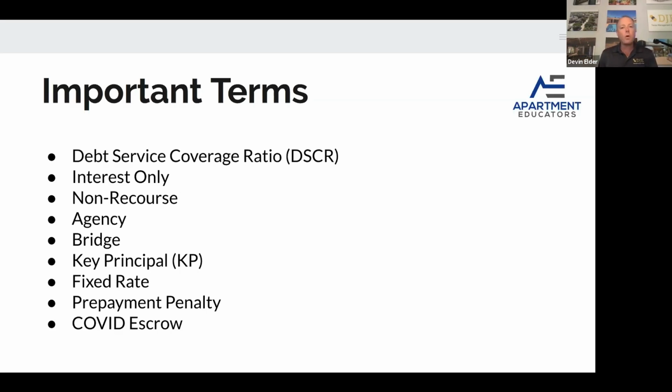So some important terms here that I'm going to cover and dive into detail on. And they're all spelled out here for you. So I'm just going to go through these one by one. The first one is debt service coverage ratio, DSCR.